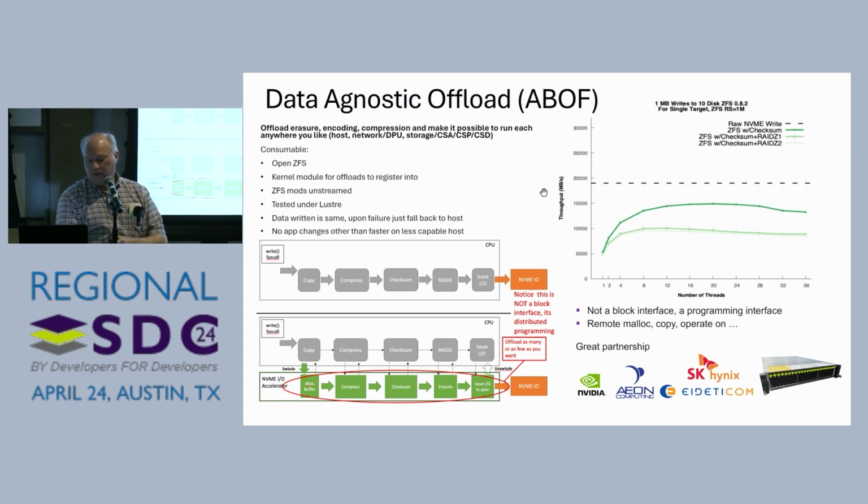So what you see here is, the top box is the normal way you go through ZFS. You compress and then you checksum and so forth over the data. In what we did, you allocate memory on the accelerator, you copy the memory to the accelerator, then you tell the accelerator, compress that in your memory. Don't send it back to me, just compress it. And then tell me when you're done, and I'll go about my merry way, and 6 weeks later in processor time, I'll tell you, okay, you're done with that, go ahead and erase it or checksum it or whatever. So you go through the same process, but you're telling the accelerator to offload all of this in a pipeline.